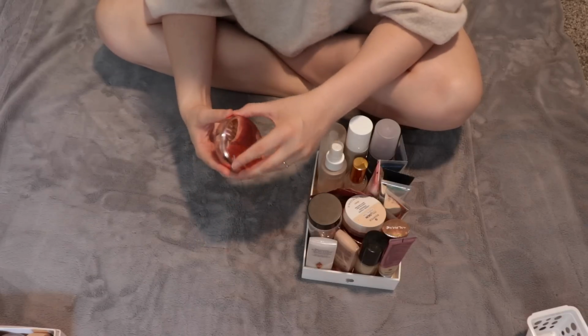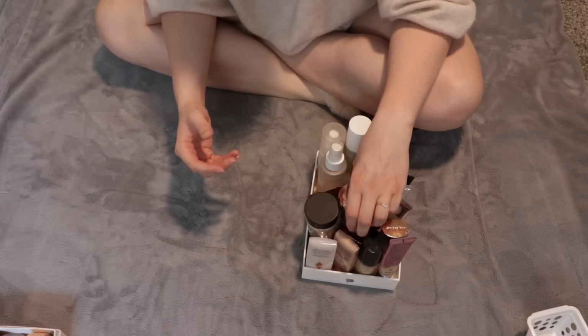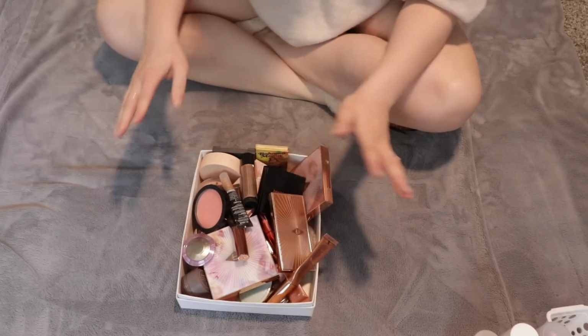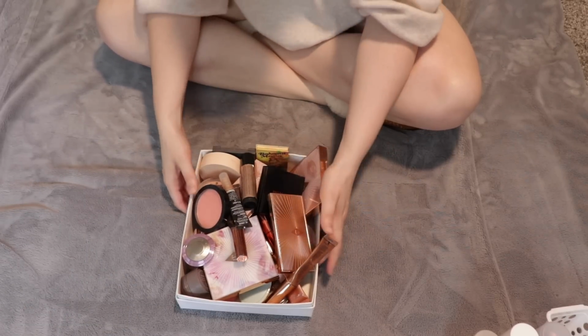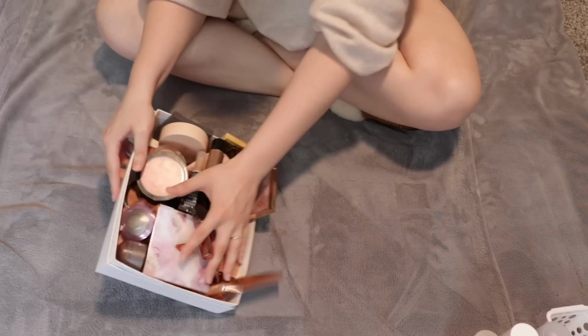And then I have this powder foundation from Makeup Revolution. This one is also almost empty, on its way out as well. So I'm not decluttering anything from my base category. And now let's move on to blushes, highlighters, bronzers, and contours. So I'm gonna dump these out and put them in their respective categories real quick.